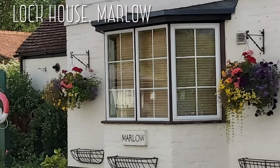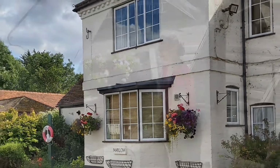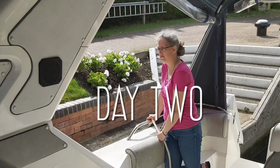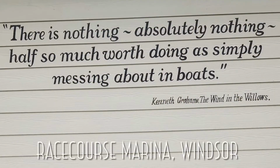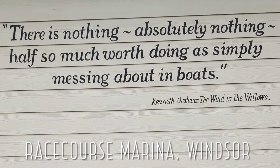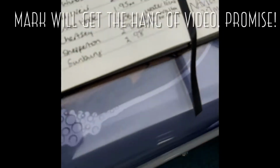Day 2 was from Windsor to just outside Shepperton, and we only passed through 7 locks that day, but we did have a 2-hour break just outside Old Windsor. Getting out of there, you're getting out there anyway. This is where I have to go, right? Yep. I've got a little bit of footage there.